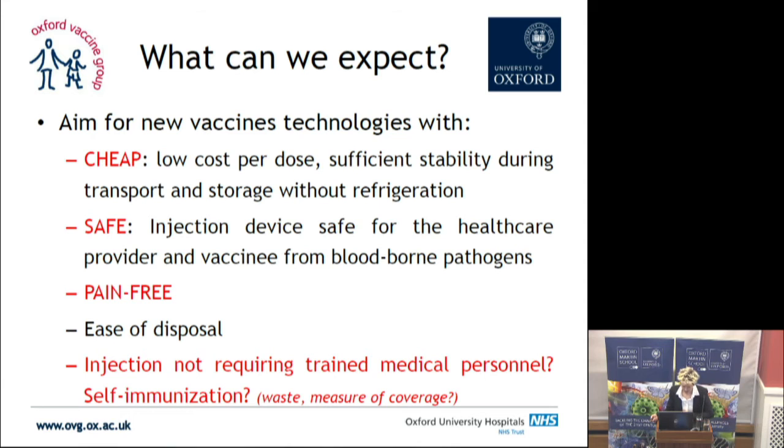on the population. As I said in the beginning, the aims for new vaccine technology are to be cheap, low cost per dose, low cost for transport, so sufficient stability during transport and storage without refrigeration. They should be safe. The injection device should be safe for the healthcare provider and for the vaccinee. Potentially pain-free, that's a benefit. Ease of disposal, I mean, if you have a massive device, it can also be quite a cost to dispose of it. And potentially, the injection may not require trained medical professional personnel.